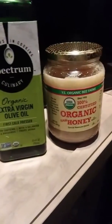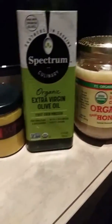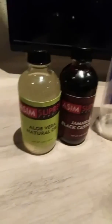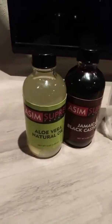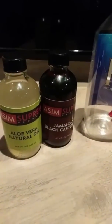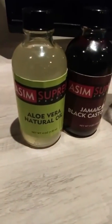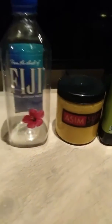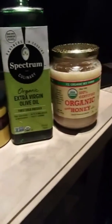If you use toothpaste that has fluoride in it, it'd be a good idea to change to something more plant-based, because fluoride is very dangerous for the human body. And once you do something good, like putting something on your skin, it would be better to use pure products. Look at some of these: aloe vera natural oil, Jamaica black castor oil, and that right there is just plain old shea butter. These are things that you can put on your body that don't have all the chemicals in it. I've done some programs that tell you about some of those chemicals.